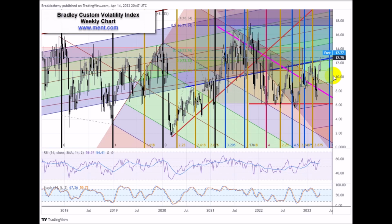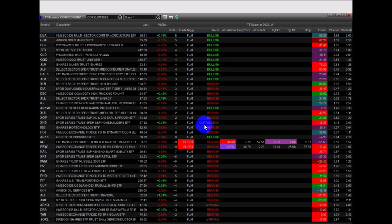And for that, you would need the MENT expert growth. I will show you real quickly. This is the core list for MENT expert growth, and these top 4 or 5 sectors: agriculture, miners, gold, S&P 500, QQQ, Invesco QQQ, silver, consumer staples, cyber security, technology, healthcare, and Dow Jones are looking moderately strong as sectors that are going to perform.